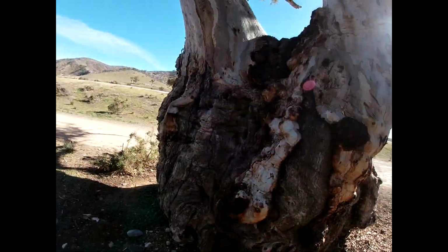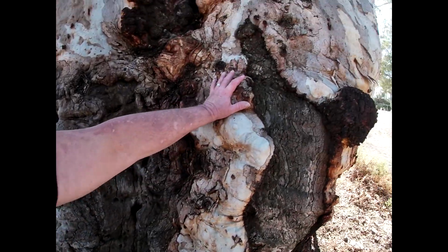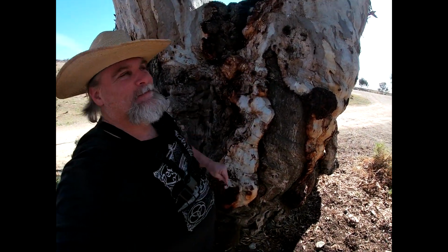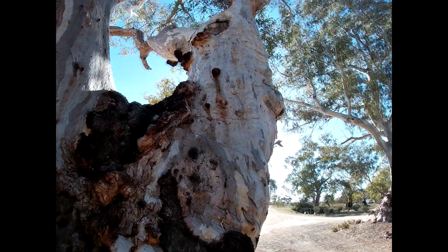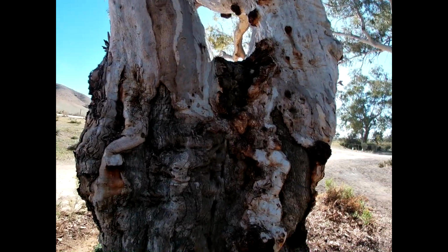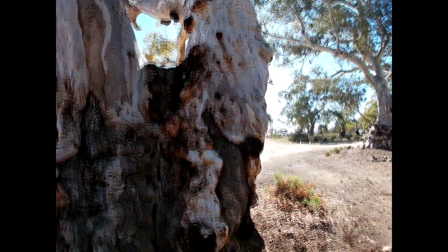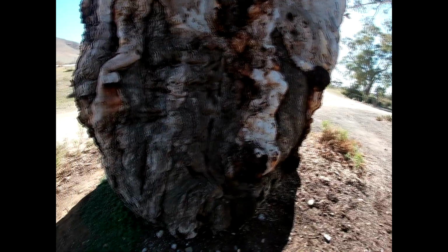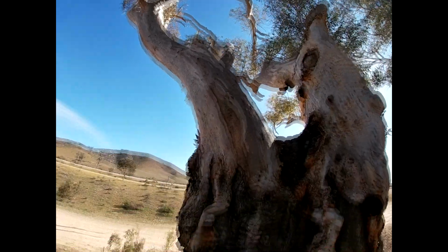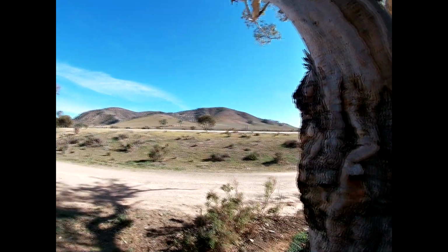And this one here, I can see it's massive. Huge tree, old gnarly tree. Could tell you a few stories for sure. Lots of different hollows and that in it. But that's the sort of ranges up there.